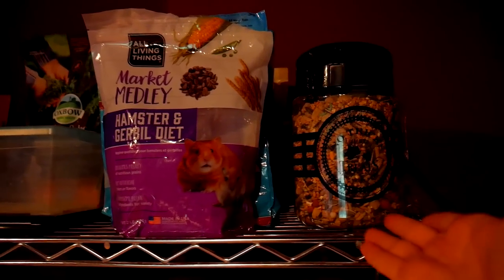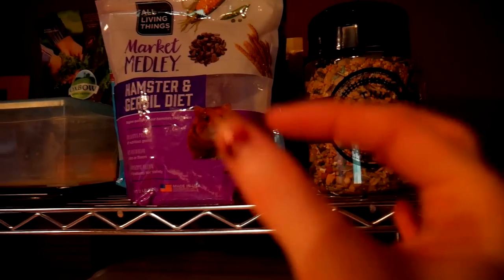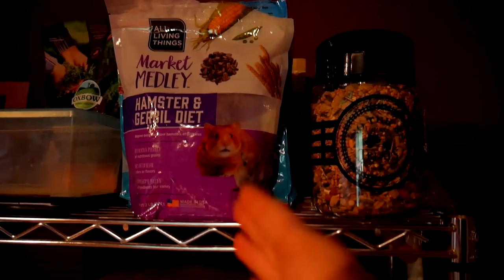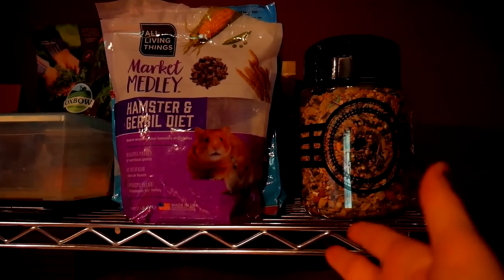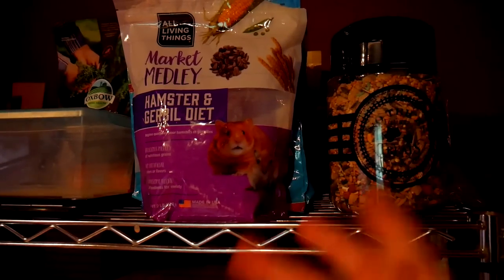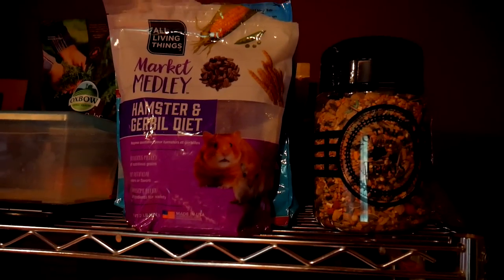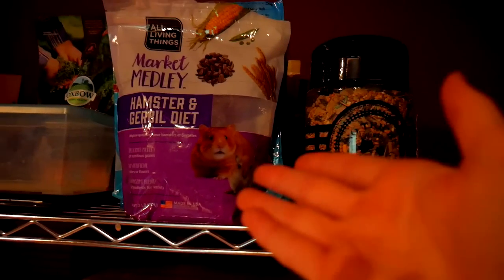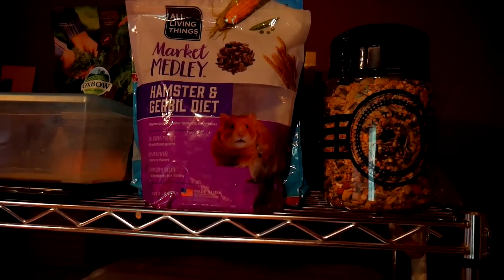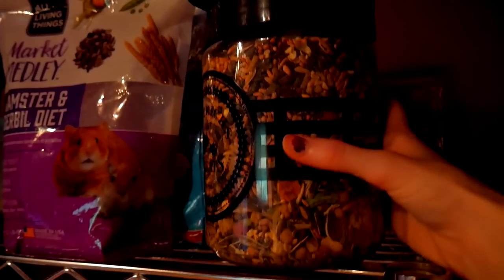Yep, I just mixed it into the regular seed mix because it's not a bad seed mix, but you definitely need to add some sort of other protein like a lab block in there. But I have Higgins Sunburst that I use, so why would I use Market Medley unless, for instance, I have a coupon or it's on sale, something like that. It is a decent food, but it's not the food that I currently recommend, but it's okay. This is what they're all eating.